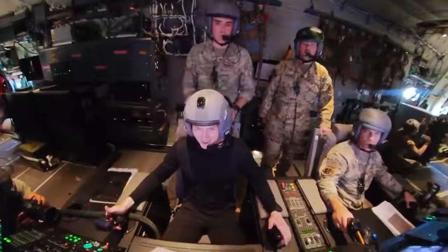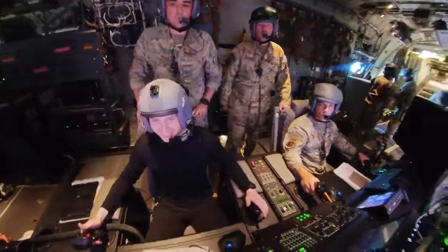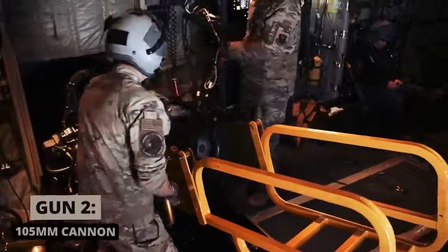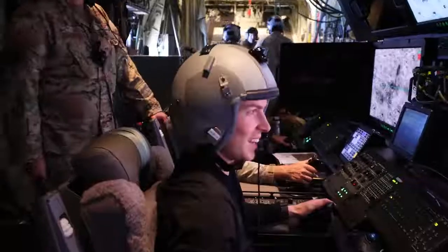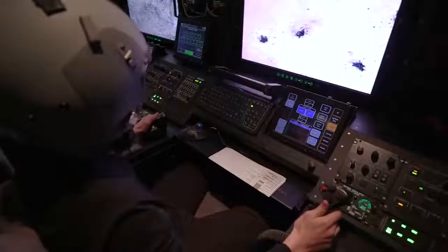Okay, so that was pretty cool, but I think it's time that we move to the gun I had been waiting patiently for. Yep, Gun 2, the 105mm cannon. For this, things were going to work a little bit differently. Instead of just pulling the trigger, we were going to simulate a real-life fire mission.